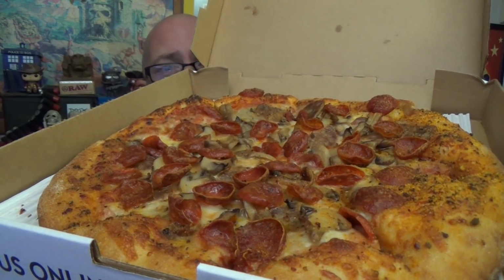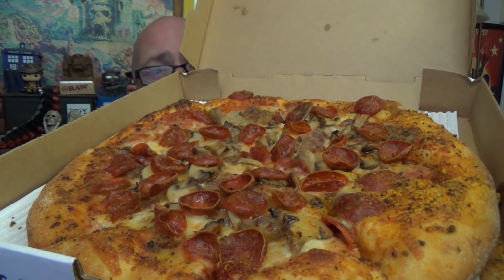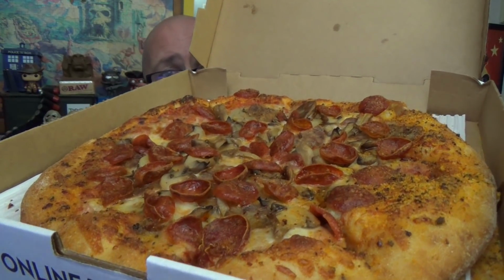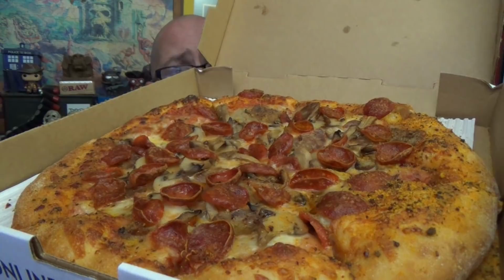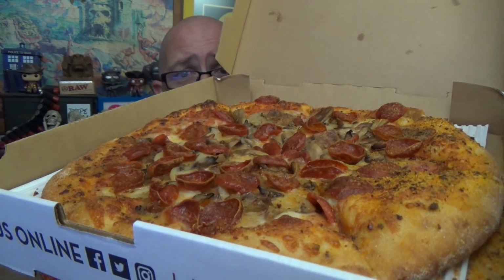Do you see those mushrooms? See what I was talking about? They're kind of big and rubbery looking. They don't at all look like fresh mushrooms. If anything, these would be sauteed mushrooms then thrown on there. But usually they shrivel up. They kind of get black, or else they just stay pasty white.